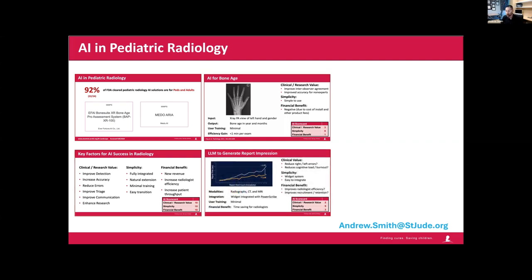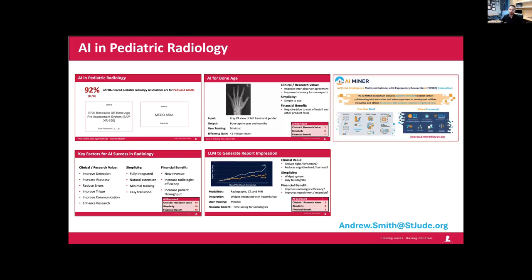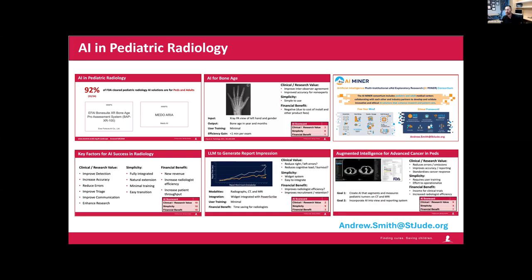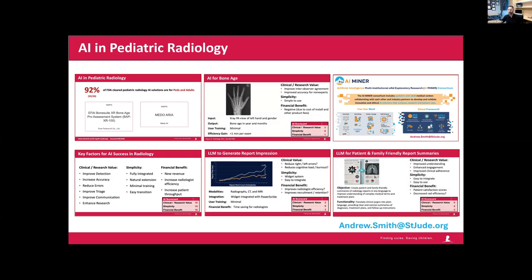LLMs to generate report impressions is also a win. The barrier to AI in pediatrics was market size is a problem. The pediatric market is too small, and our data is siloed, so we proposed AI Minor. If you wanted to join that, please let me know. And the last one's things that we can make in the future: body composition analysis on CT and MRI, AI that segments tumors, automated detection of various tumors, and even a large language model for patient and family-friendly report summaries.